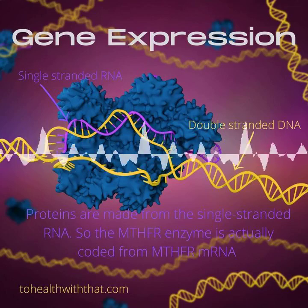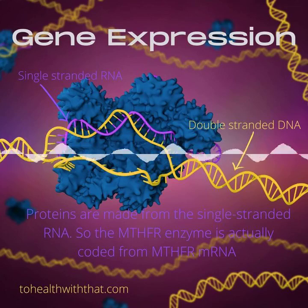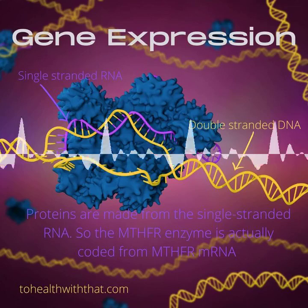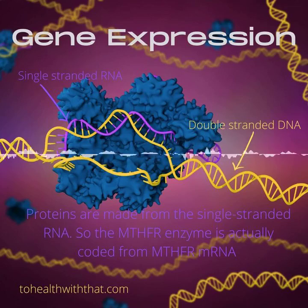Placental mRNA levels were tested for MTHFR and a variety of other enzymes that would sound like alphabet soup if I read them out over a podcast, but you can see the full article at tohealthwiththat.com. Placental glutathione and phospholipid analysis was also performed. So in an effort not to bore your pants off, I'll get to the relevant details.